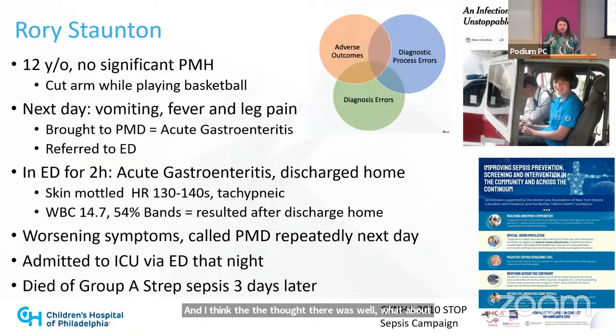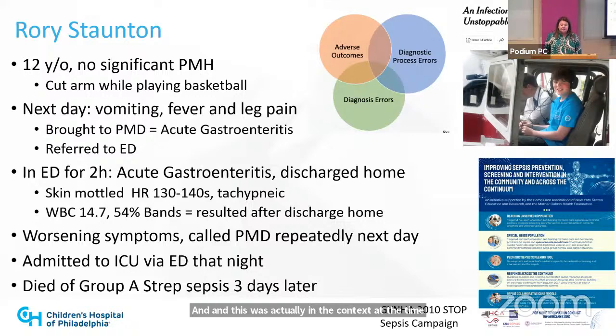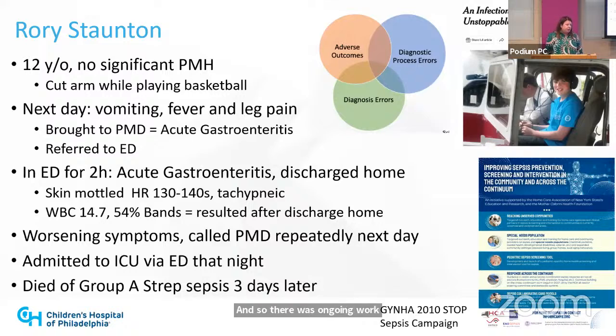And this was actually in the context at the time that the Greater New York Hospital Association was in the midst of a Stop Sepsis campaign. And so there was ongoing work with emergency departments to think through timely recognition of sepsis as well as then management of sepsis.